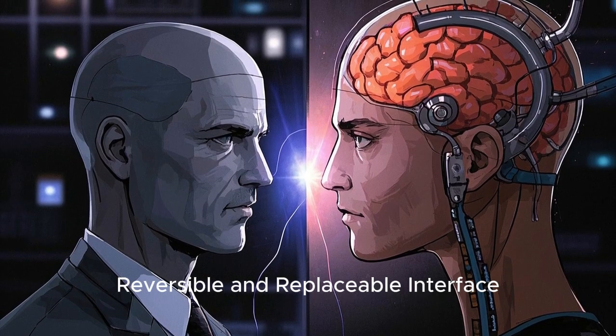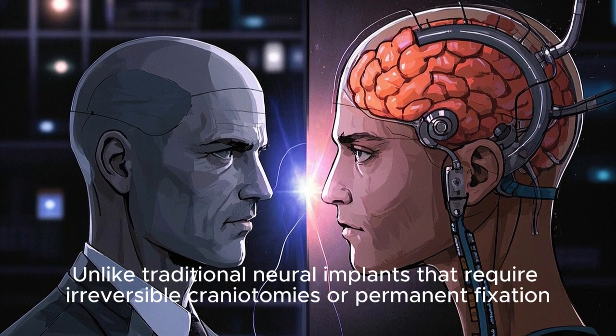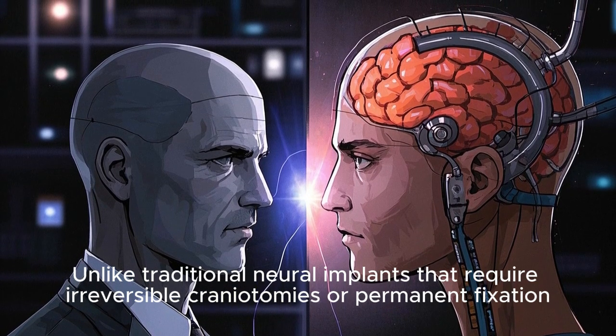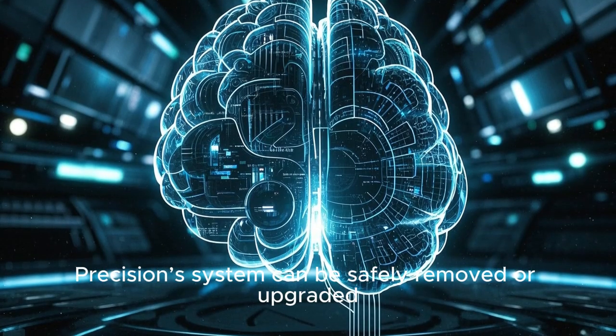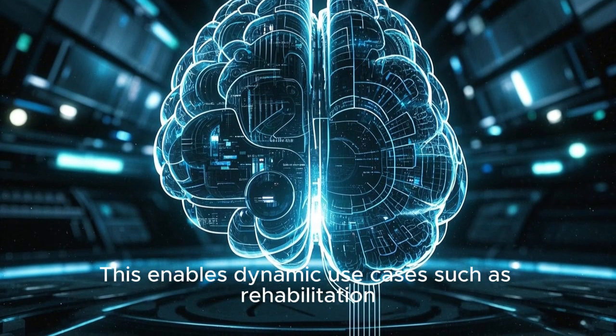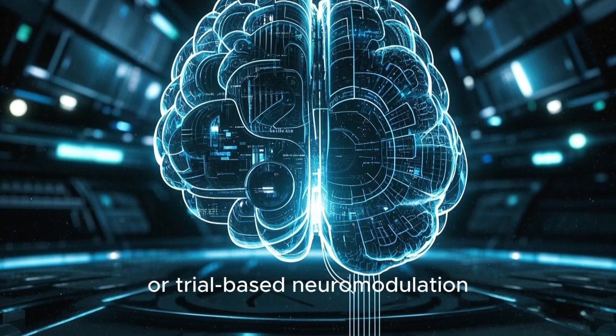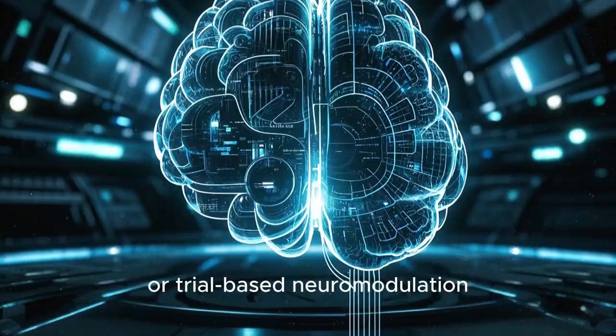Reversible and replaceable interface. Unlike traditional neural implants that require irreversible craniotomies or permanent fixation, Precision's system can be safely removed or upgraded. This enables dynamic use cases such as rehabilitation, temporary augmentation, or trial-based neuromodulation.